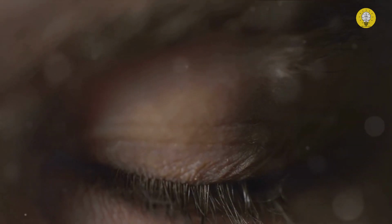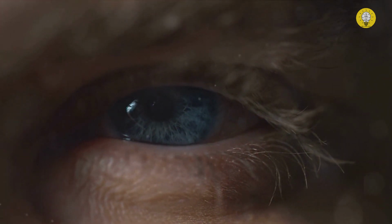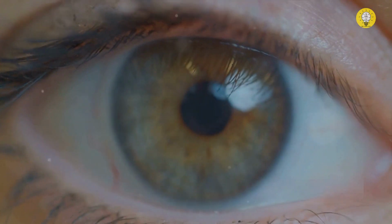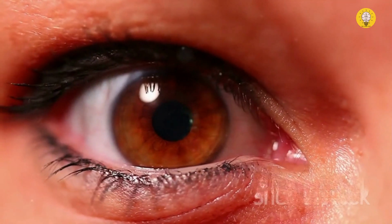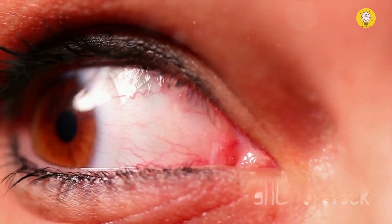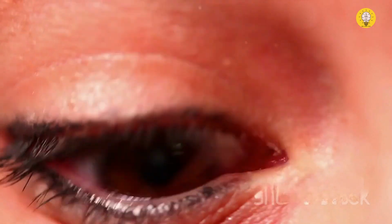Isn't it astonishing how much we take for granted this intricate system that works ceaselessly to give us the gift of vision? Let's take a moment to recap this extraordinary journey of light. It begins as it enters our eyes, passing through the cornea, akin to a windshield, focusing this light. It then proceeds to the pupil, our eye's aperture, adjusting its size to control the amount of light that enters. Following this, the light travels through the lens, which fine-tunes this focus onto the retina.